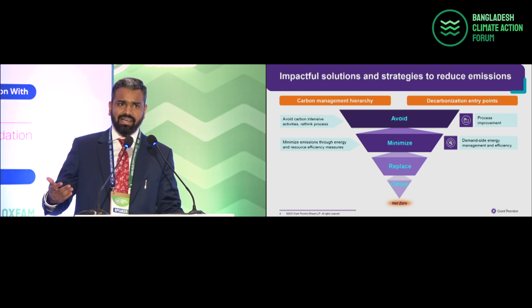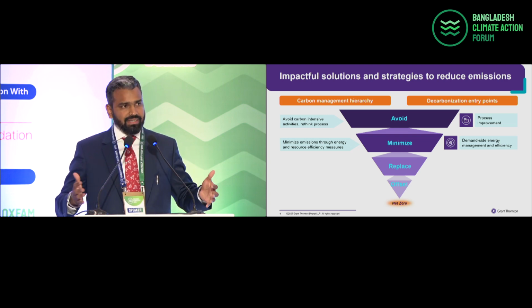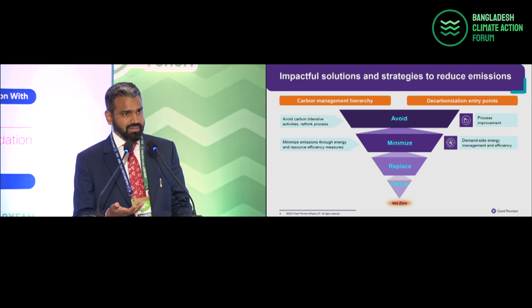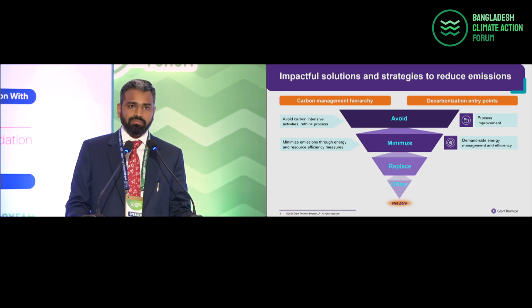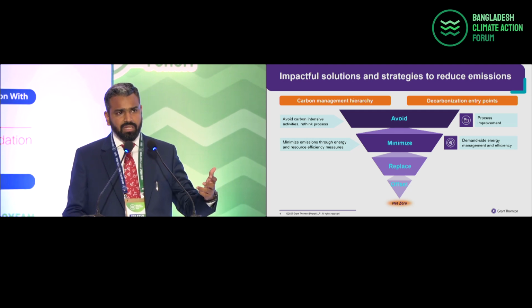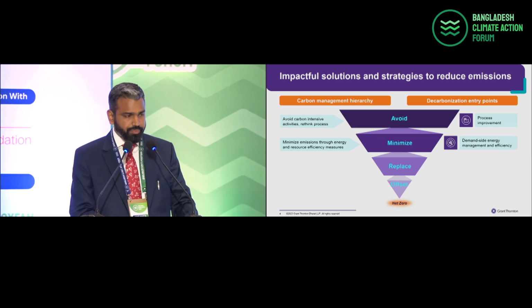Once you have done that, you have a process which you feel can't be changed, and you have said that this is the process I need to follow. The next one is to minimize. That's where energy efficiency comes in. And that's what you hear a lot from consultants and organizations, that this is the area where demand side efficiencies are to be improved.